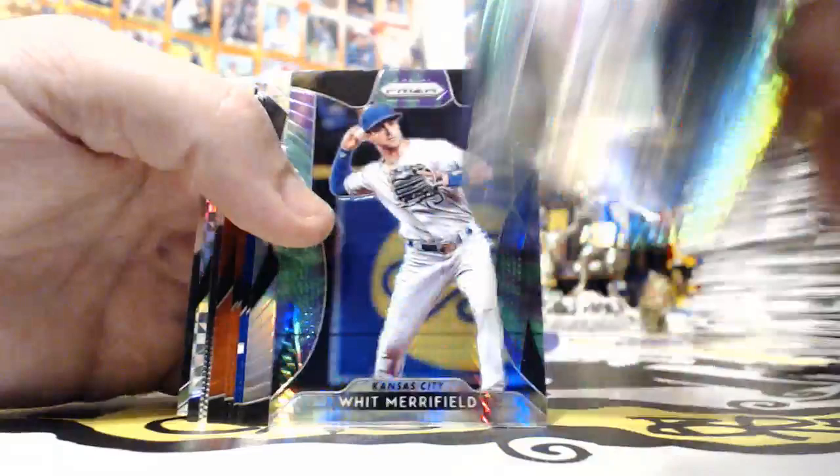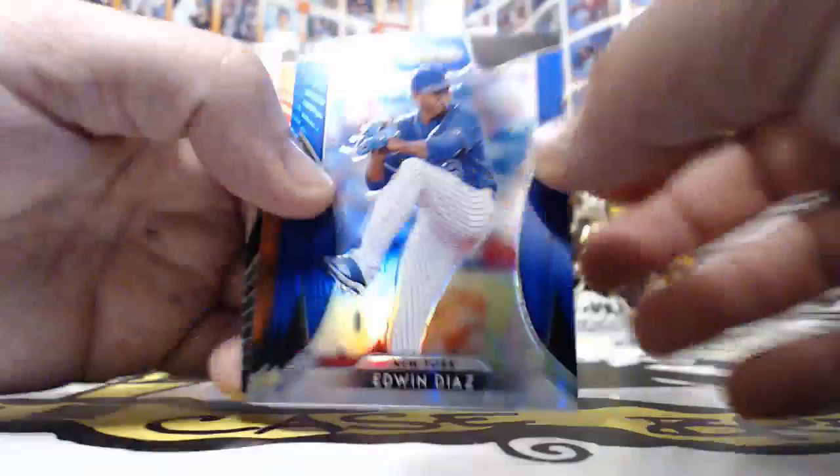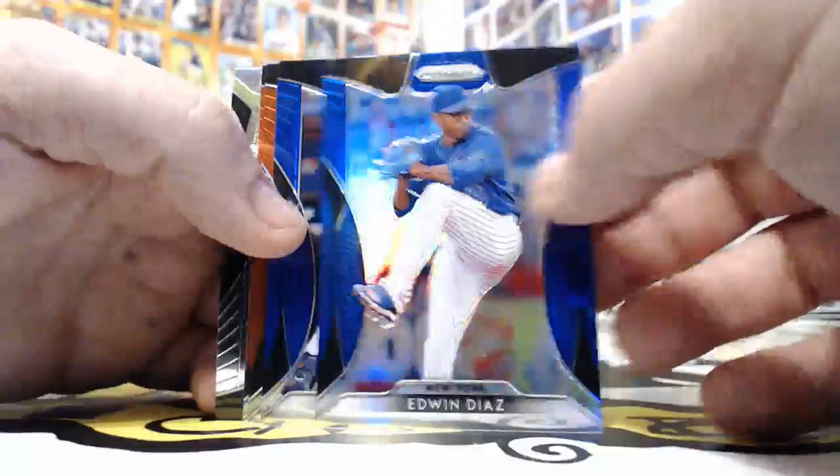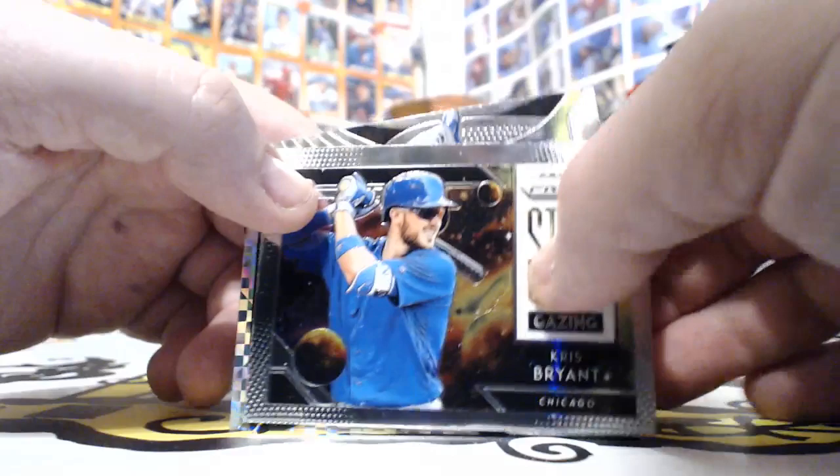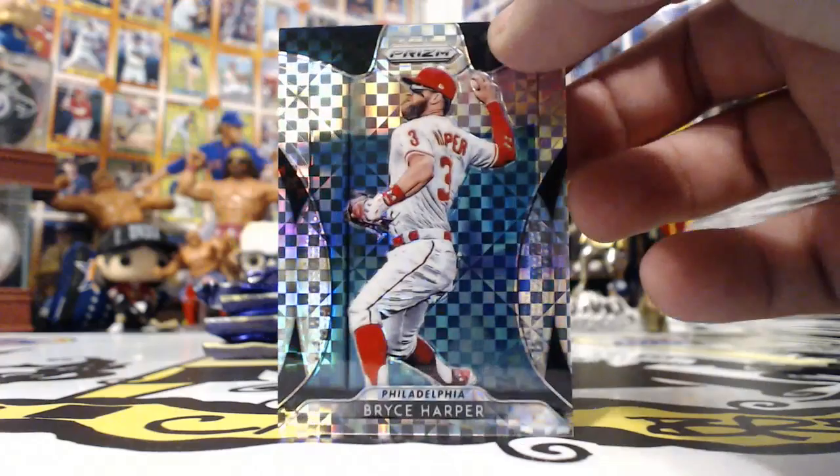Chris Archer, Whit Merrifield, tie-dye. Mitch Haniger, silver prism. Edwin Diaz, blue. Michael Brantley. All right, now the Reds, Bodhi, Merrifield, and Sano. All right, Stargazing Chris Bryant. And Bryce Harper, Power Plaid. That's a nice one. Washington Nationals, number to 75. Power Plaid, nice hit.